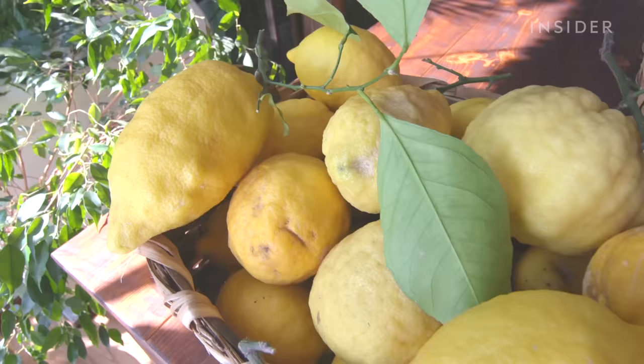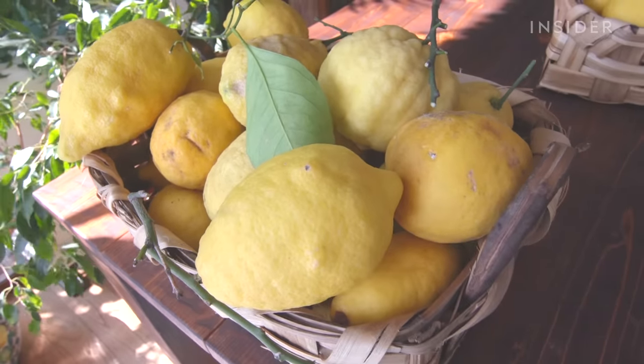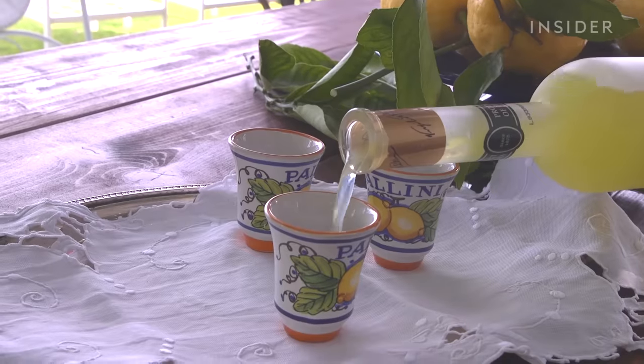Limoncello is a very traditional Italian liqueur. It's really a family tradition. Most Italian families do it at home. The key to limoncello is the quality of its ingredients and the procedure. So as every family, especially being a producer of liqueur, we had our proprietary family recipe.